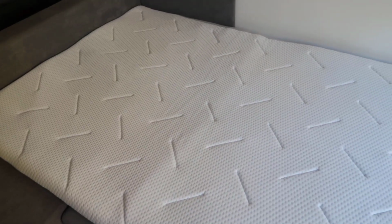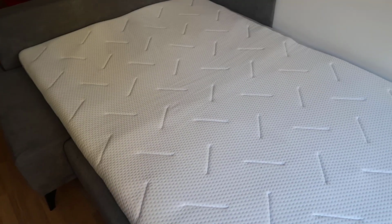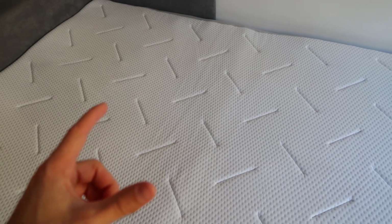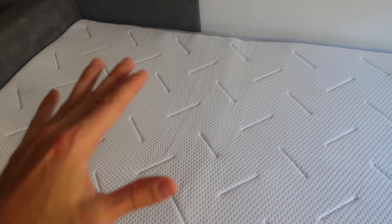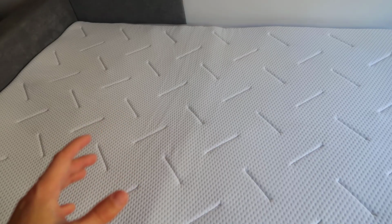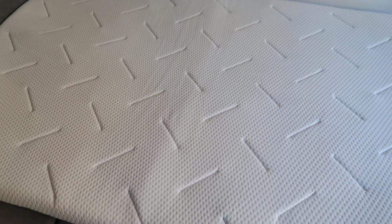It did cost 180 euros, so it was not cheap, but with the characteristics, the specifics of it, you will feel like you are sleeping in your bed. So it will provide pressure relief. You will slowly sink into your mattress. It reacts to your body heat, so it will adapt to the contours of your body.